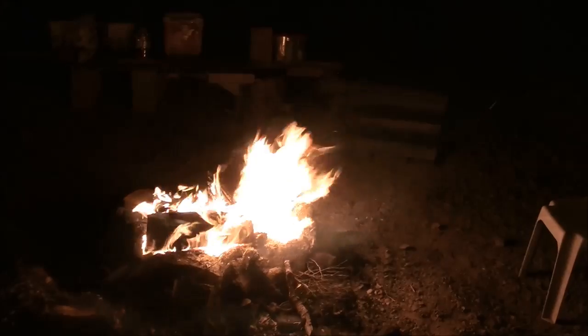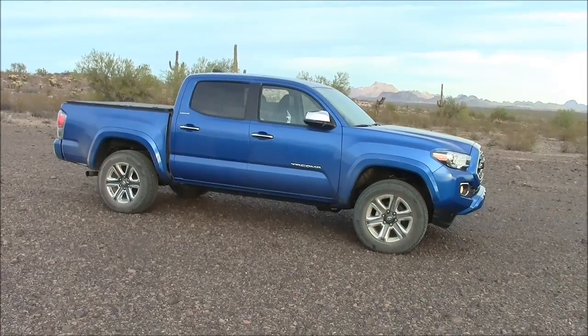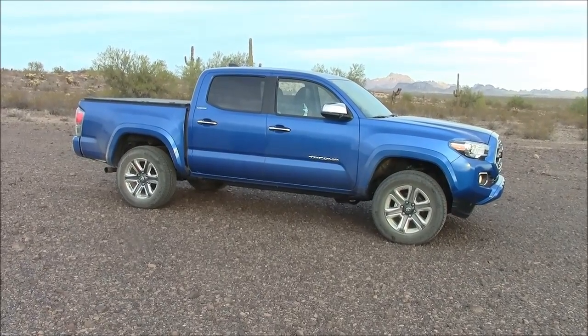Well, since we came all the way out here, we're going to spend the night. Good thing it's a double cabin, has lots of room in there. They call this a compact truck, but lengthwise it seems to be almost as long as the full-size Tundra, especially if you get the longer bed instead of the short bed like we have here.